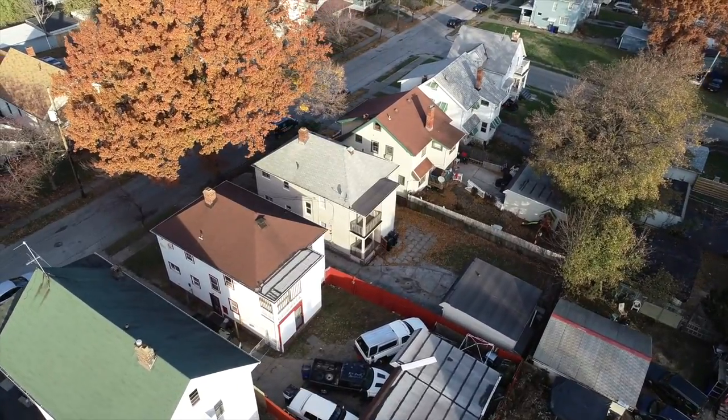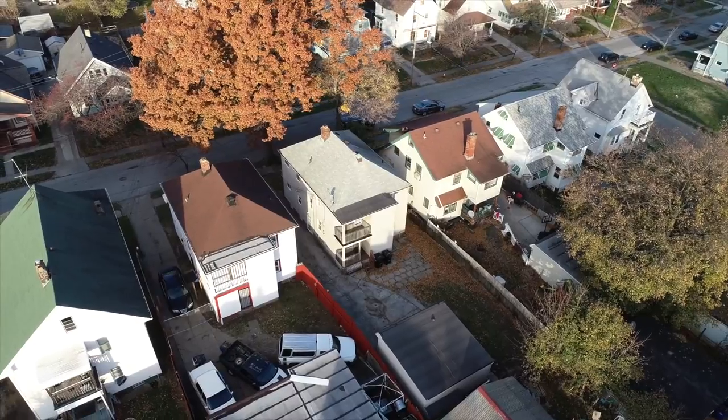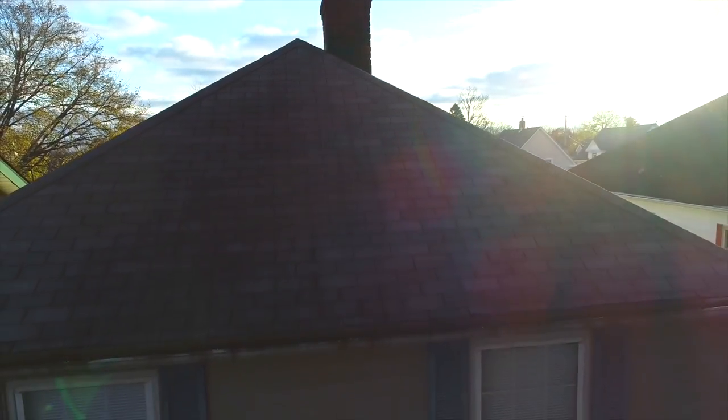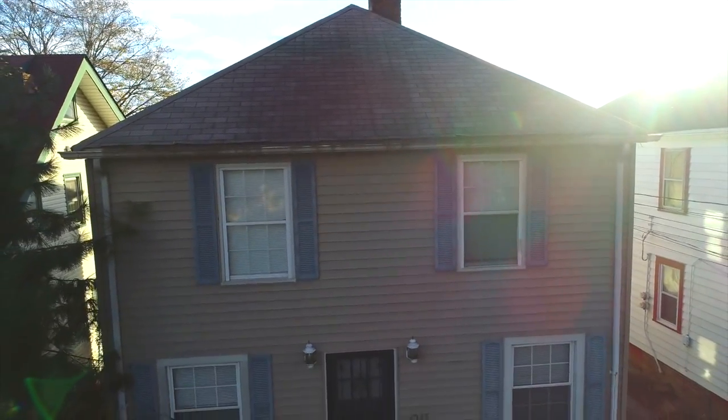The only thing out here that really strikes me as something about this property that I'd want you to take care of in the near future would be cleaning out those gutters. As you'll see, we've got just a ton of leaves and stuff in the gutters. That's not good for the home.